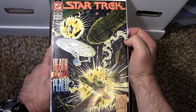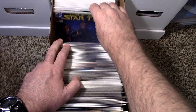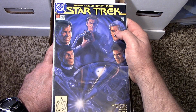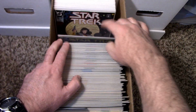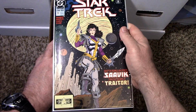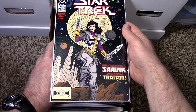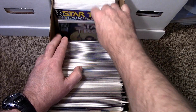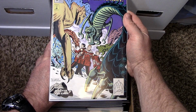Number 49, Death in the Name of Peace, more Klingon battle. Number 50, double-sized 50th issue. Number 51, Savick. Man, tracking down a traitor in Romulan space. Oh, gee, I wonder who that traitor is. Number 52, Chilling First Contact. Some crazy creatures.